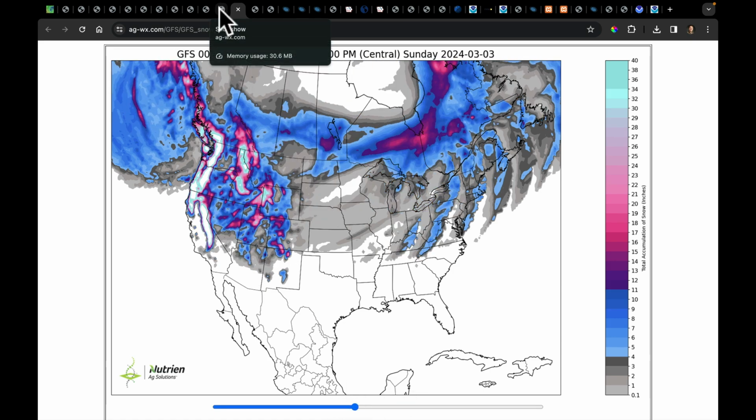Sorry, weather patterns like this get nerds like me just, it's fun for us. This is what I studied for 25 years, trying to learn how to forecast this. So to see it play out again is just exciting for me.